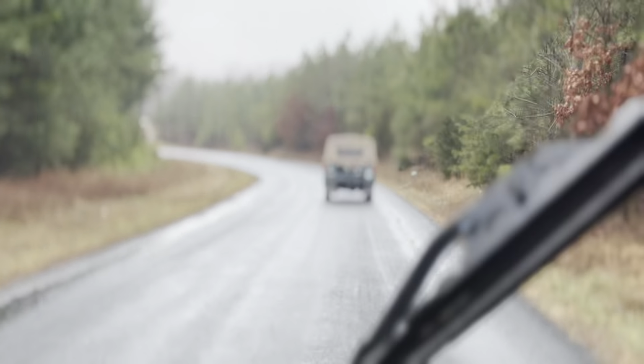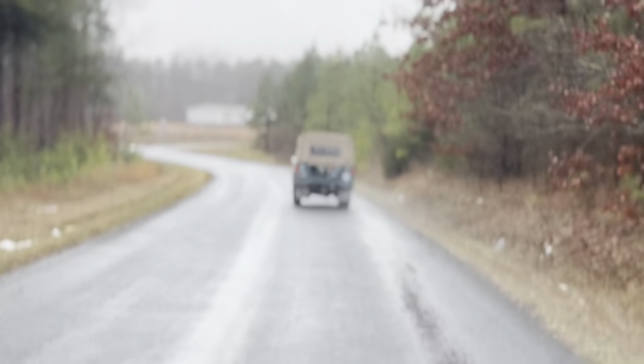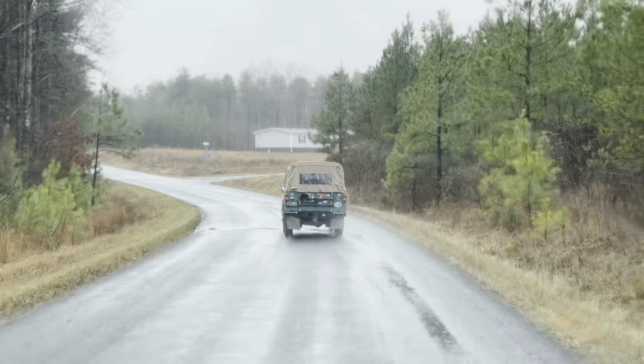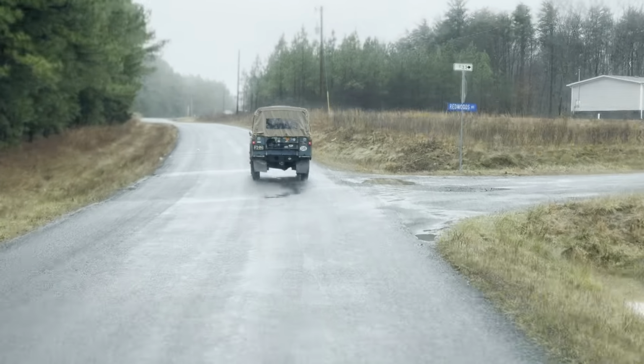So currently we're behind Mike McCaig's little series trucks heading out to that new area on the back roads that connect Pearls Pond to his property. And man, a lovely little Rover day.